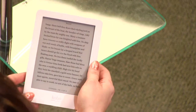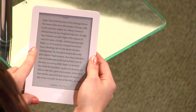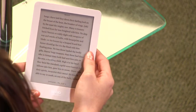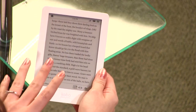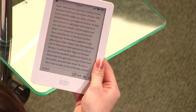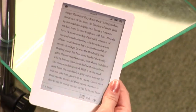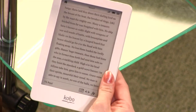It is crisp, though, like e-ink is famous for. It has an XGA Pearl e-ink screen on it, so it's very, very crisp and very easy to read. You can also change the text on it if you like. The thing that I really liked about this one, other than it being incredibly light, is that it's very simple. It's specifically made for reading books. It doesn't have a whole bunch of extra gadgets built into it.